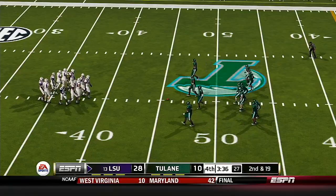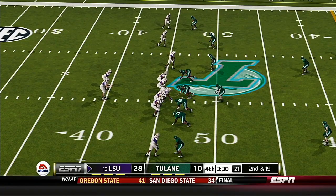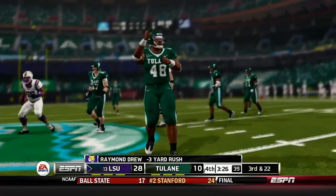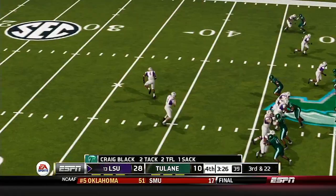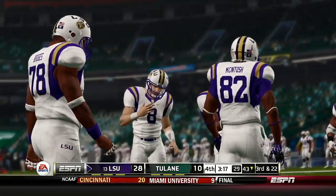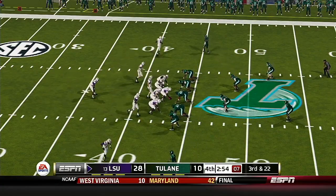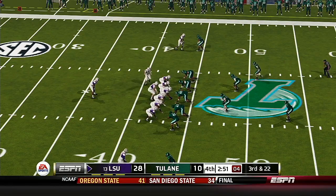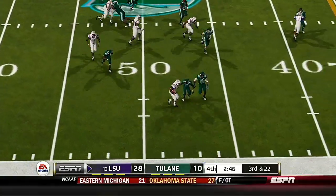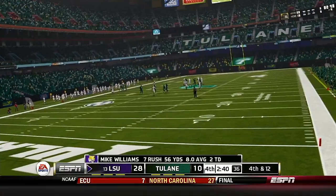So the sack makes this a second and long. And he's taken down around the 43-yard line. The defensive end was the victor on that play as he bolted in to tackle him for a loss. And he was able to do that because the interior linemen held their ground, leaving the runner with no options. Less than 3 minutes in the game. Gets it out to about the 47-yard line.